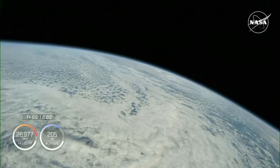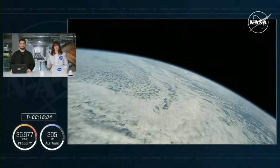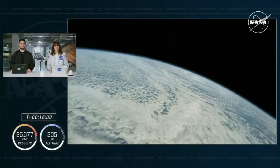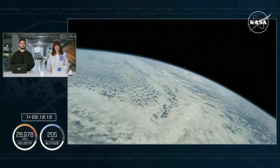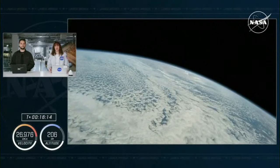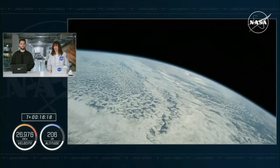They're going to shift into some off-duty time. That allows them to prepare any food that they would want to. That allows them to maybe even call down to the ground. They will also obviously get some sleep before a really big day tomorrow, monitoring the arrival and docking to the International Space Station. Of course, we're going to cover all of that live.